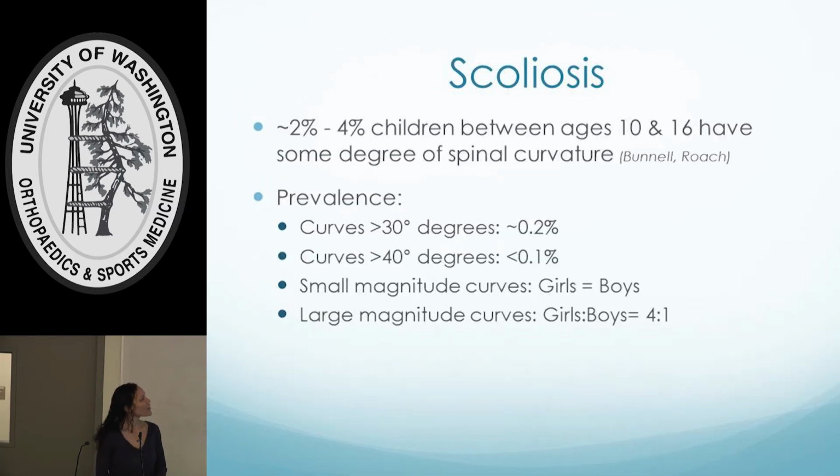In scoliosis, about 2 to 4% of children between the ages of 10 and 16 have some degree of spinal curvature. Some people are obviously never even diagnosed, but if you were to look at them when they're at the beach or swimming, you might notice a small curvature that was never brought to anyone's attention because it wasn't such a big deal.